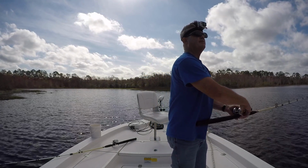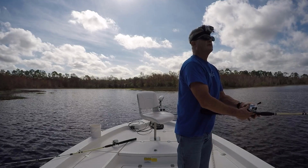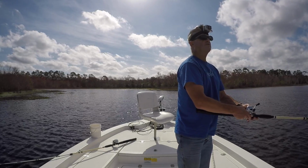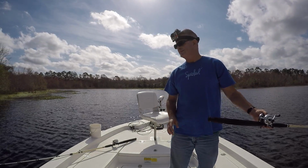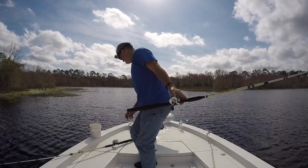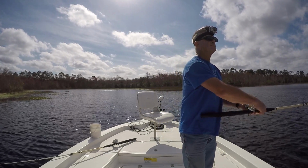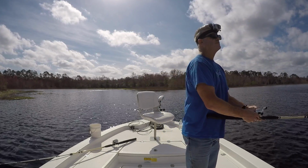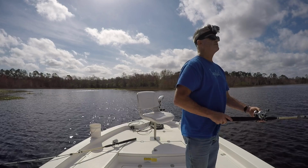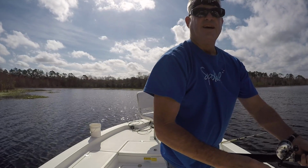Alright guys, I got a big fish back here blowing up on this float rig. See if he'll take it. I just tossed the anchor over. No, not acting like he wants to come back for it. All right guys, we gotta run. Let me see if I can get him.